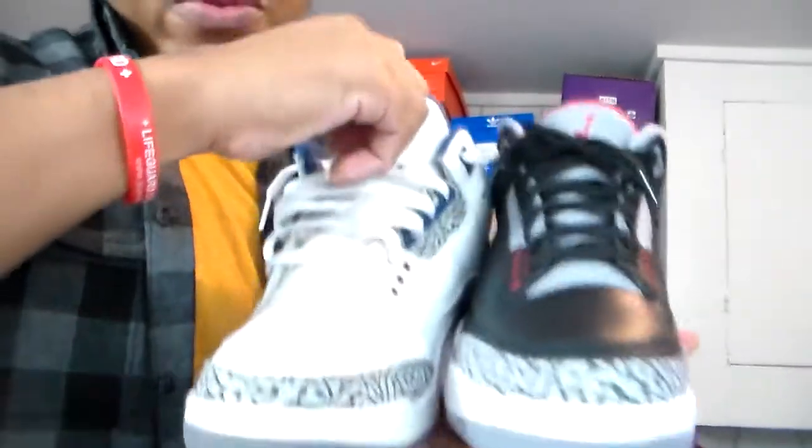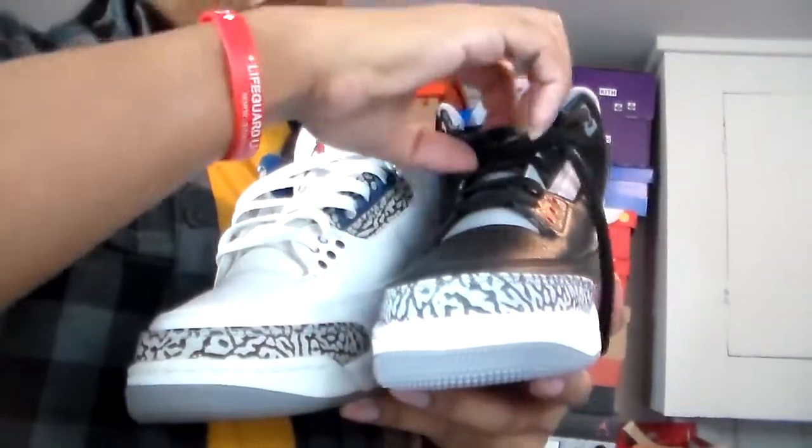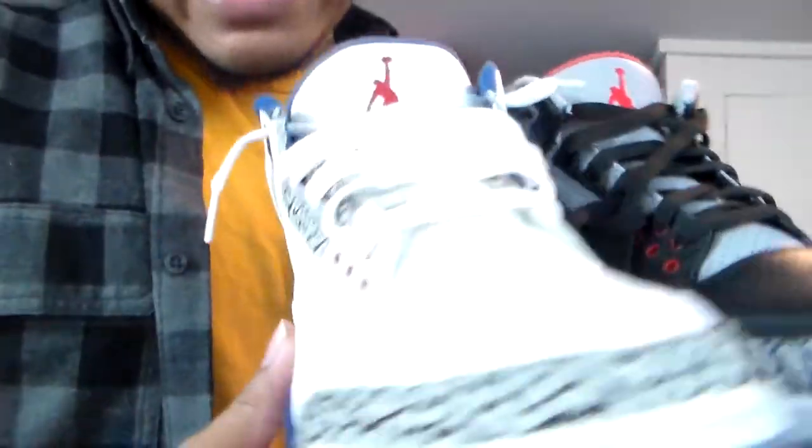this one, the True Blue 3, feels like the tongue is a little bit wider. I'm gonna loosen this up. This one just feels like it's a little bit more tucked. Again, I got both of these from Nike.com. So, yeah. Also, I got a treat for y'all, man.